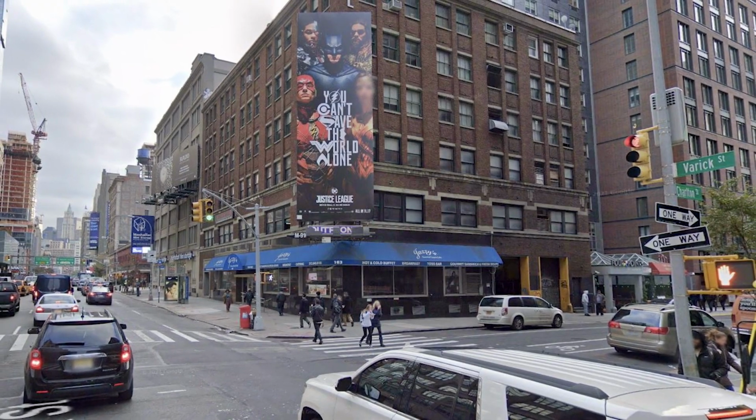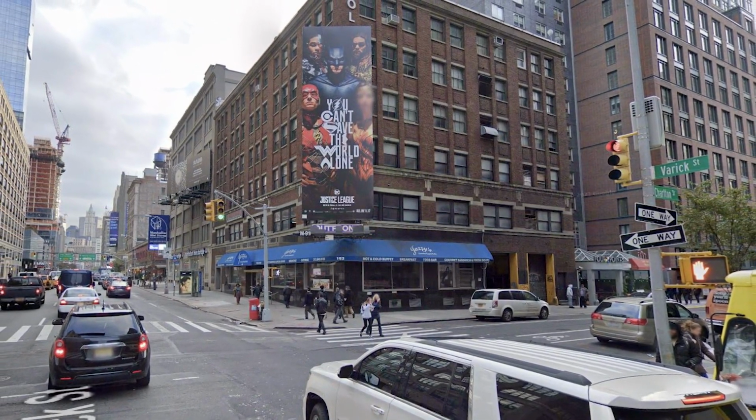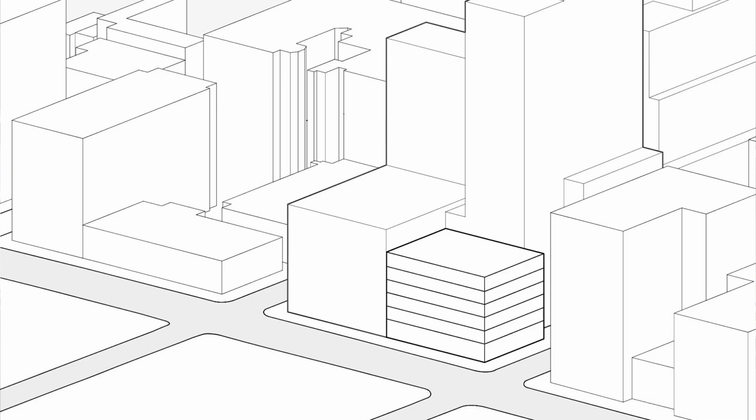We started with this brick printing plant that was built in the 1920s, and the original building was 6 floors, and what was really important to our client was to find a way to reuse as much of the existing structure. So we reused the shell, the structure. We removed 1 floor on the 2nd floor and put it basically on top of the building where it was more valuable.